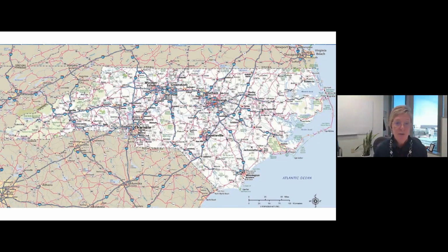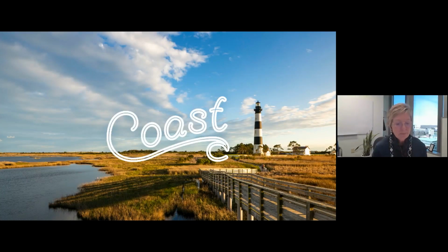And so we're going to start at the coast. On the next slide, we'll see a picture of one of our lighthouses. Our coastline is 300 miles of barrier islands and quaint waterfront towns and so many activities. Just to name a few of the beaches, there's the Outer Banks in Currituck, which is known as the Northern Outer Banks. This is where the Wright brothers took the first flight. You can see some wild horses, which I'll have a picture of shortly. And then we have our sounds, the Albemarle and Pamlico Sound, where if you don't want the ocean water, you want a little calmer water, this is a great place to kayak and to sail, fish, all kinds of things.